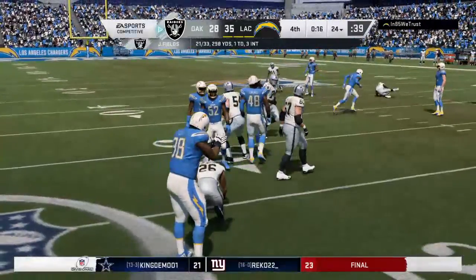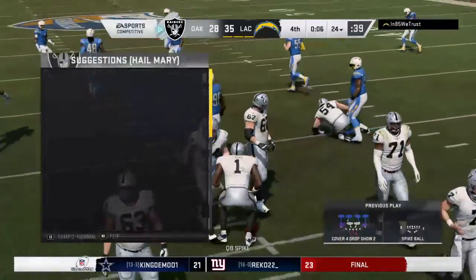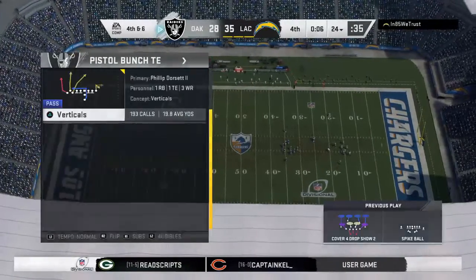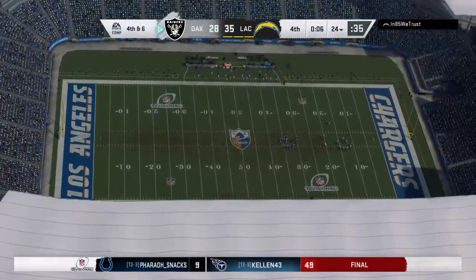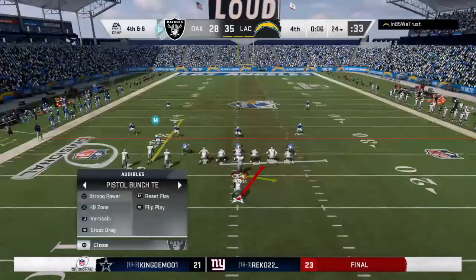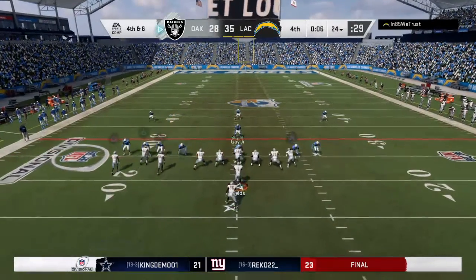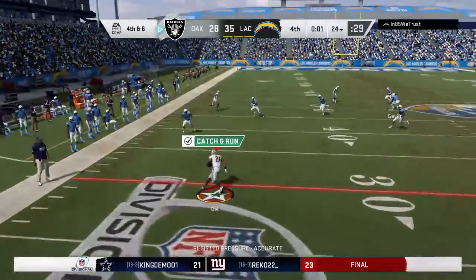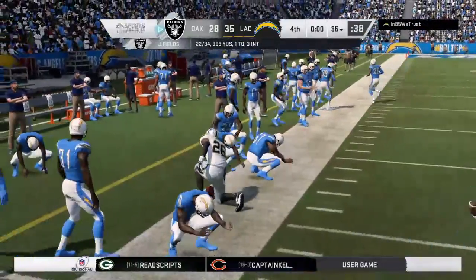And he's brought down at the 24 after a gain of 4. A short gain there of just 4, and that'll bring up a 4th down. Game on the line, season on the line. They're going for it here on 4th down. On 4th down, Fields. That's to his running back, complete. And he'll be out right at the 35.